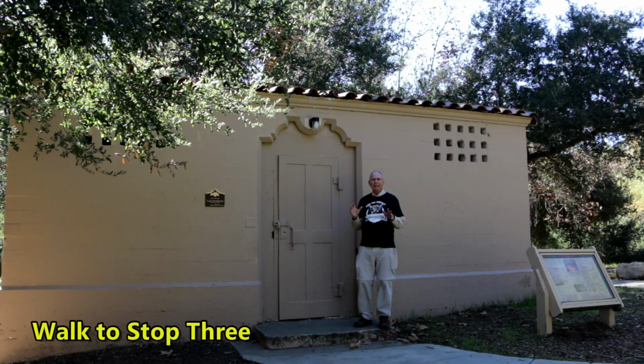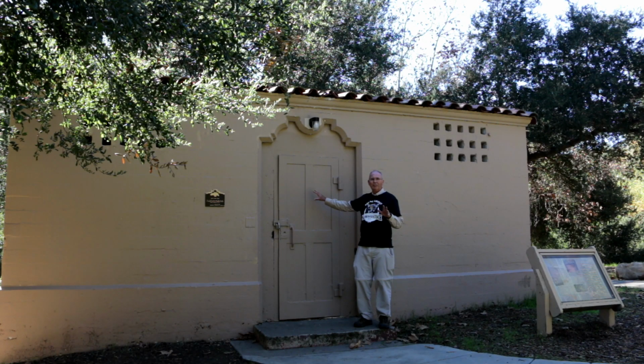Although we're not gathering any information here, this is the Ojai Jail that was in operation from 1929 to 1976. Had room for 8 inmates.